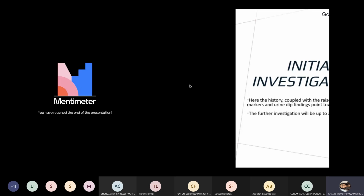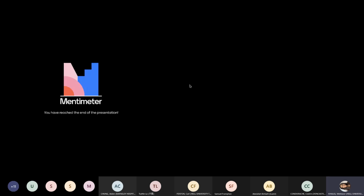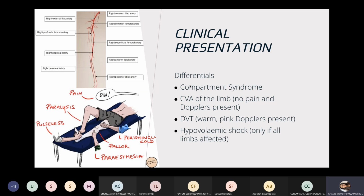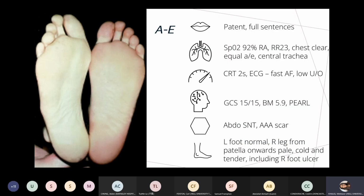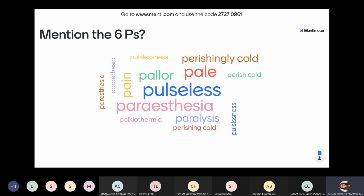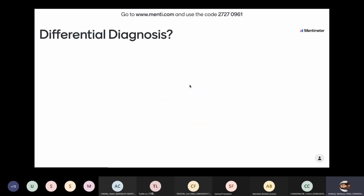So just going back to the presentation, that's just our A to E assessment. Oh, sorry. Actually, going back to the Mentimeter. So let's think about what our differentials might be. We've already mentioned acute limb ischemia, but what else could be going on in this patient who has right limb pain, and it's severely painful?